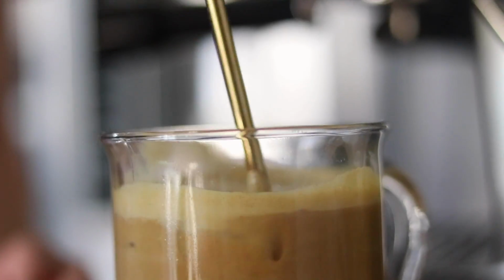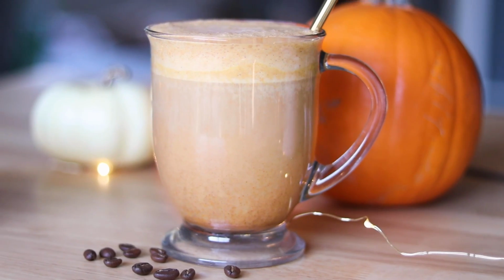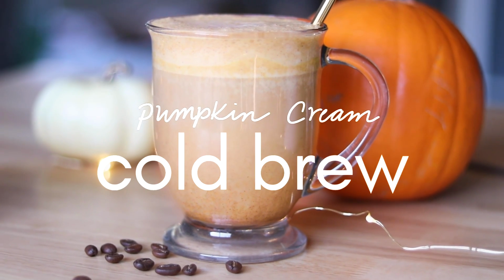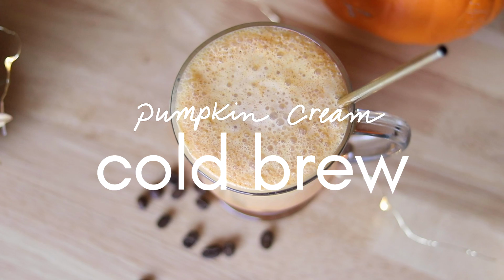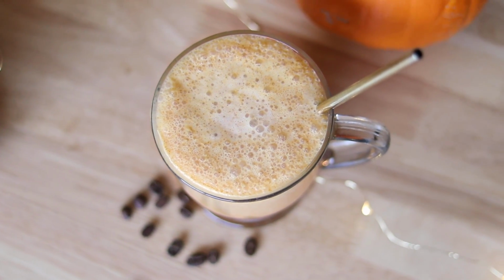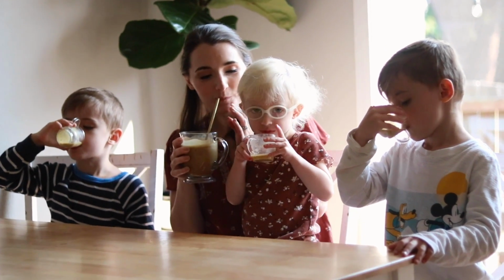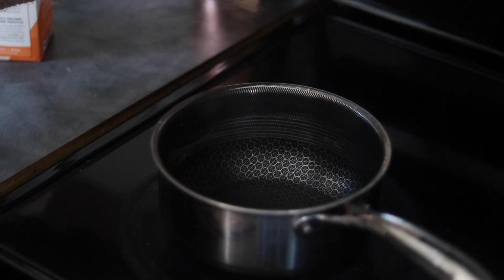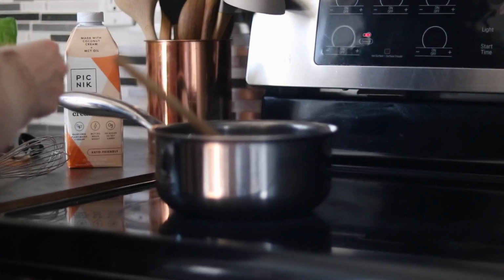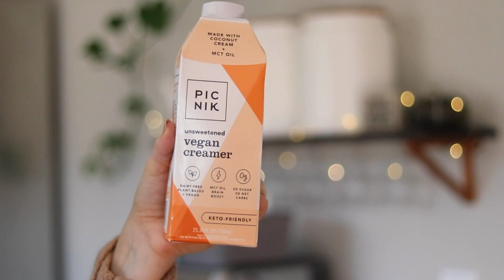Now, a fall coffee video would not be complete without some sort of pumpkin spice coffee recipe. So today we are making a pumpkin cream cold brew coffee because I've always wanted to try to make a dupe for the famous one from Starbucks. But I think mine is even better, and it's more affordable, of course. We're going to start again with a homemade creamer that we are making in a large batch, and we're going to be over at the stovetop again to make it.